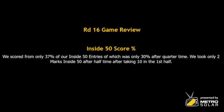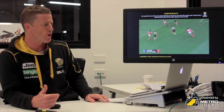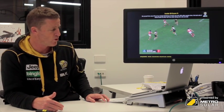The other one that was a little bit disappointing was our inside 50 score percentage. We had 52 entries and we only scored at about 37%. Generally if you score above 50, that's a good result for us. So, we had 12 marks for the game, but we had 10 forward 50 marks in the first half. So ball use inside 50 is a little bit below its usual standard, but I'll show you some vision now where you'll see the opportunities that we missed from moving the ball inside 50.